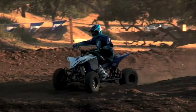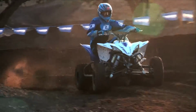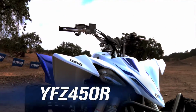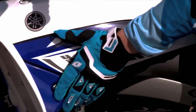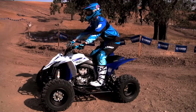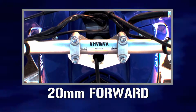But in competition, the machine is only one part of the equation. The real difference between first and any other position in the race is the rider. So for 2014, the YFZ450R becomes more rider-friendly than ever. Repositioned front fenders for even more knee room and better visibility. New seamless side shrouds provide better knee comfort for even more freedom of movement sitting or standing. Plus, the YFZ450R comes with four-way adjustable large diameter tapered handlebars, so you can custom tune it to the ideal position for you.